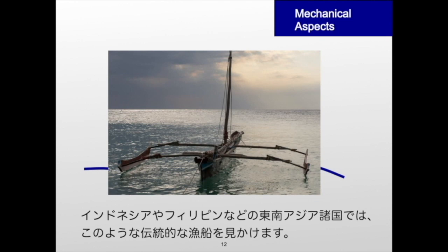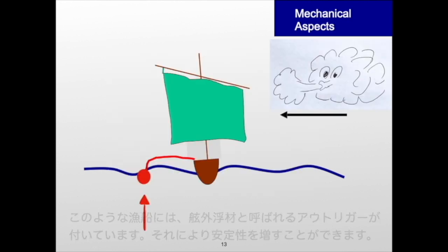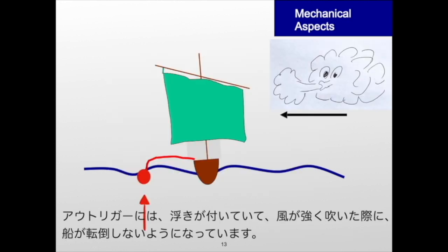In the Southwest Pacific, like Indonesia, Philippines, you can find these traditional fishing boats. These fishing boats have outriggers. The outriggers act as a stabilizer. So the outrigger has a buoyancy which will keep the outrigger upwards and stabilize the boat when the wind is blowing into the sail.